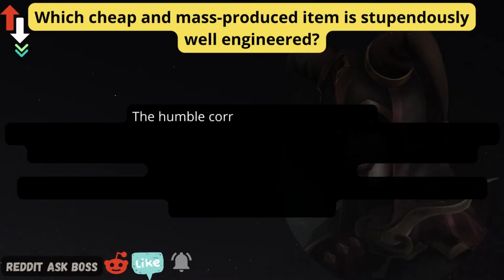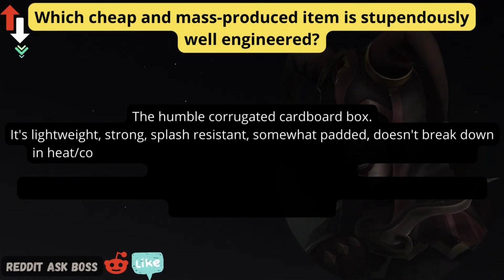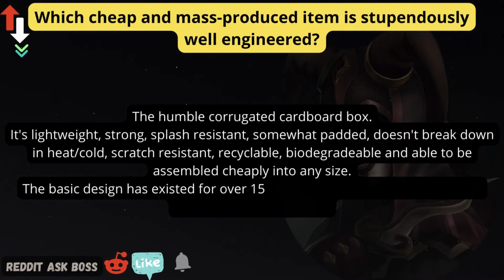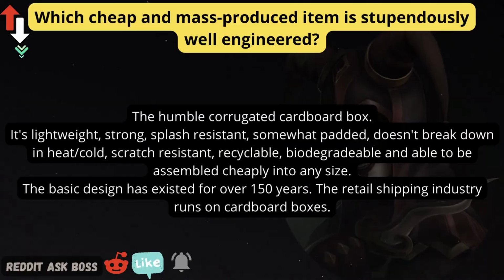The humble corrugated cardboard box. It's lightweight, strong, splash resistant, somewhat padded, doesn't break down in heat/cold, scratch resistant, recyclable, biodegradable and able to be assembled cheaply into any size. The basic design has existed for over 150 years. The retail shipping industry runs on cardboard boxes.